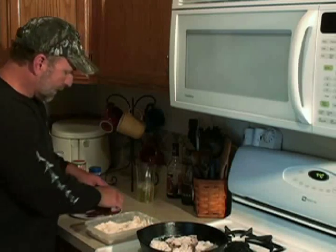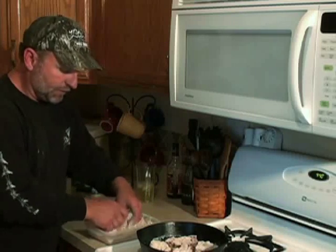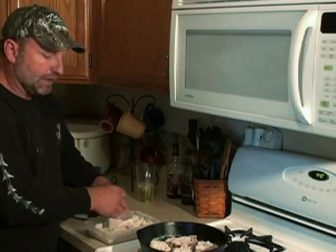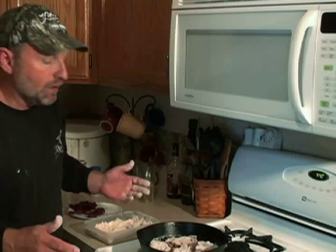I like to make this sometimes when I'm coming back from turkey hunting in the spring, or just after you get the deer and you get done butchering it. It's kind of like a victory meal. So we'll get these going, and they're going to need, just like any piece of steak, depending on what you want. I like mine just a medium rare.